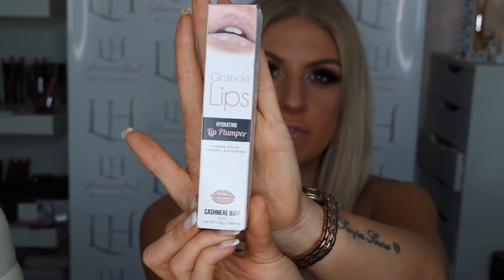So another thing I got was the Grande Lips Hydrating Lip Plumper. So this is in the color Cashmere. I feel like it's a little bit too light for me, but that's okay. Oh, sorry, Cashmere Buff. I've never been into lip plumpers, but this one I really liked, and it actually has a really nice gloss to it as well. So I'll try and pop a little bit on.